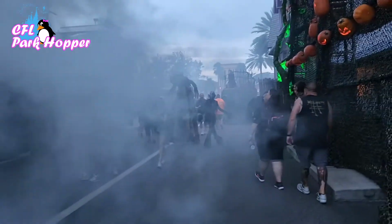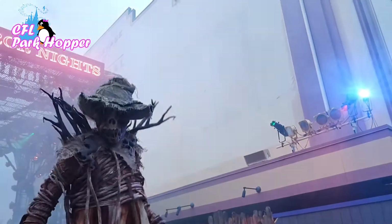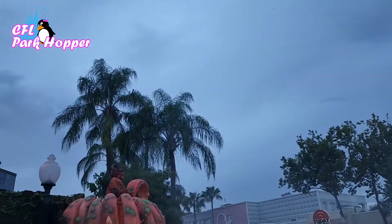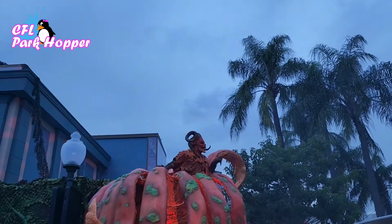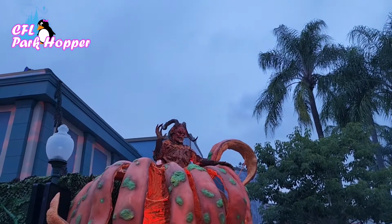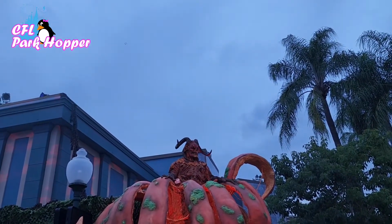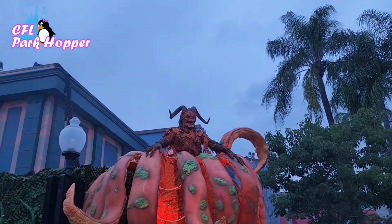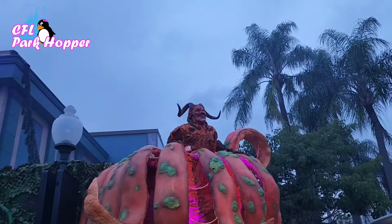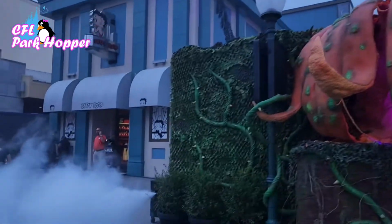Welcome to the fog. My favorite house last year, which was Wicked Growth. So awesome. So I'm so excited to see him here. He creates the fog. Check that out.